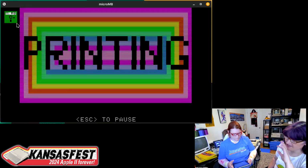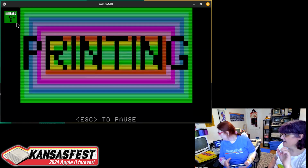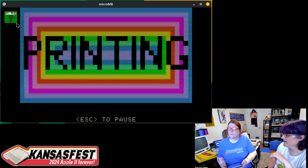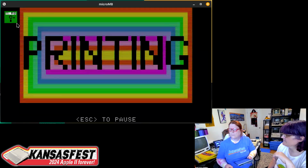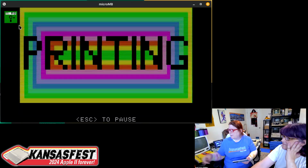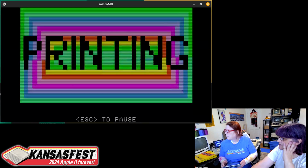So when we were talking about being able to print a PDF, you can do that from in Micromate, and you can use either an image writer emulation or an Epson printer emulation. So I think close the beginning of the screen share.